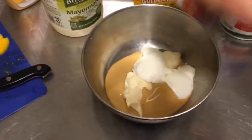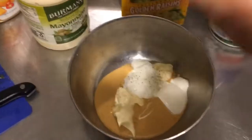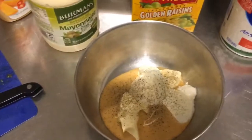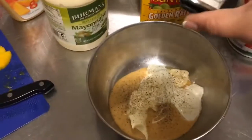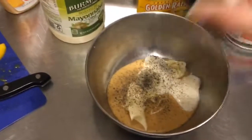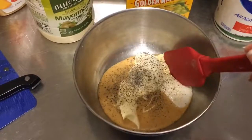give it a nice dose of salt, some pepper, and the last of my poppy seeds. And give it a stir.